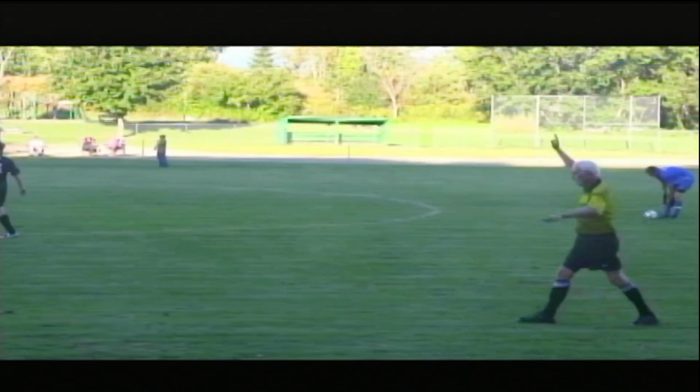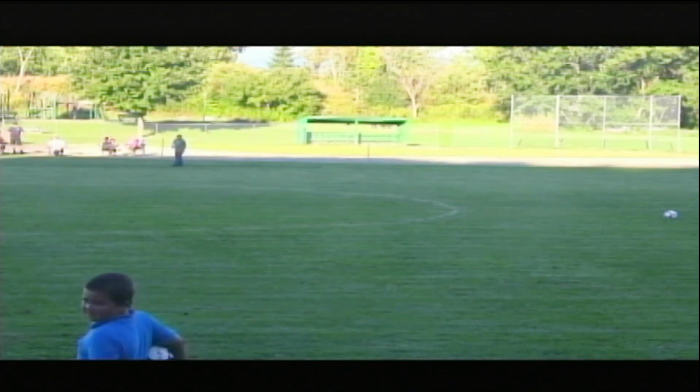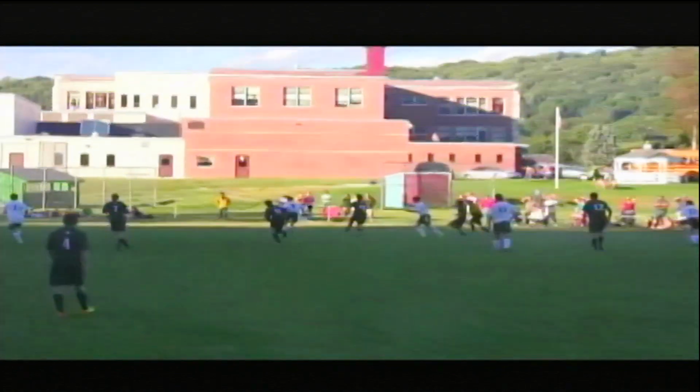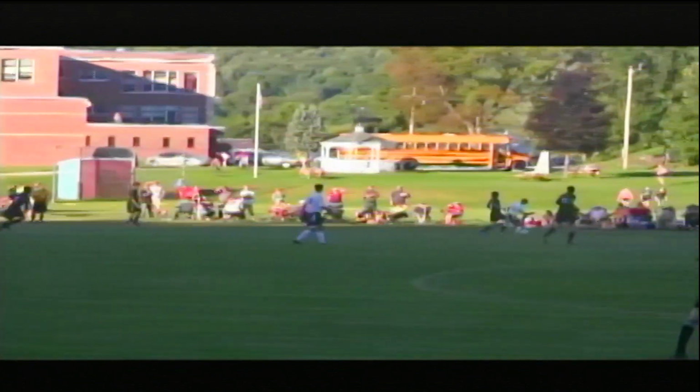This can be slightly dangerous, having the keeper hit a ball this high, 40 yards from the goal. A lot of bad things can happen. If there's a mishit at all, he's so far away from his goal. Jordan Johnson with a really nice play.